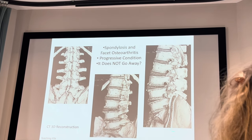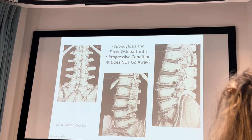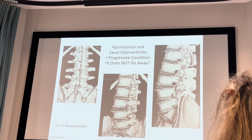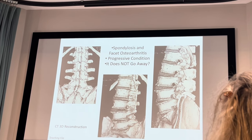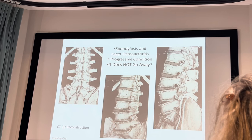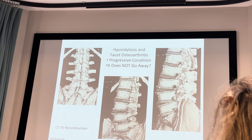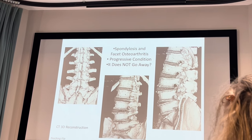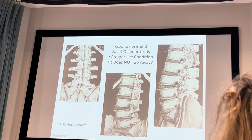And you don't get arthritis in the disc spaces. That's called spondylolisthesis. You get arthritis in the facet joints, which again are in the back here. Now you can see these joints. There's the two on the bottom and two on the top. And you can see that there's this kind of bumpy looking, irregular appearance. That's osteoarthritis, just like in your hands, just like in your knees. Osteoarthritis is wear and tear arthritis.